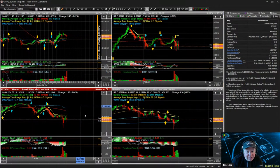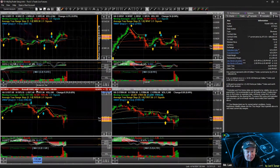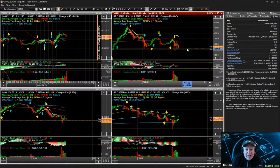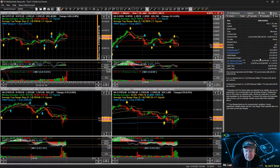And then the Russell, it's a little bit smaller market. It's the smallest of the four, but we put it on the mini, so it's going to be bigger than the NASDAQ, which, if we were trading the mini, would actually be bigger than the rest of them. And then we've got the mini Dow, which is also a nice market. I like to trade the mini Dow on occasion. And again, it's $750 per contract.